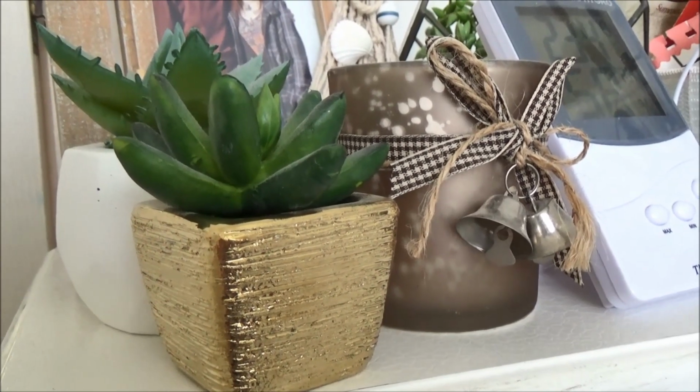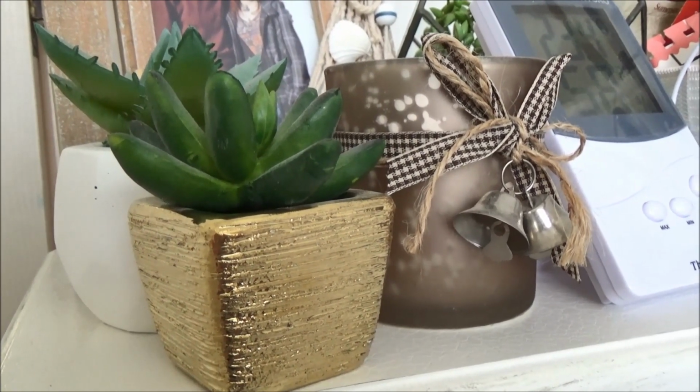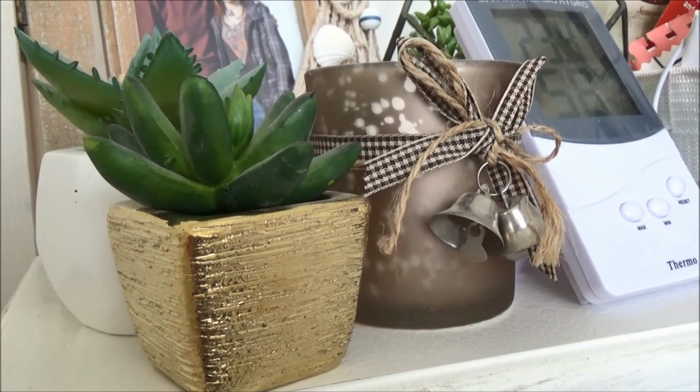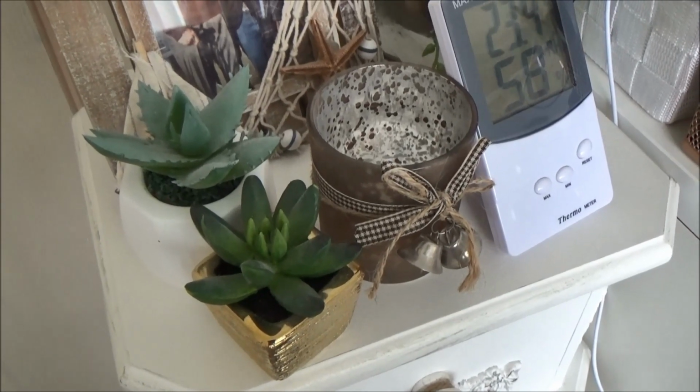On top of the little cabinet I've got some artificial succulents because I have the ability to kill even succulents. So my plants have been moved to the kitchen because sadly they won't grow in here due to lack of light. I can't imagine why.